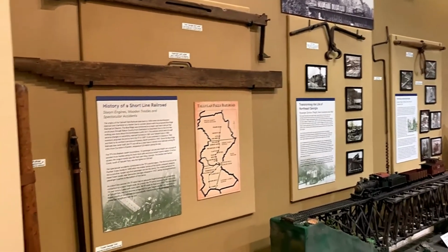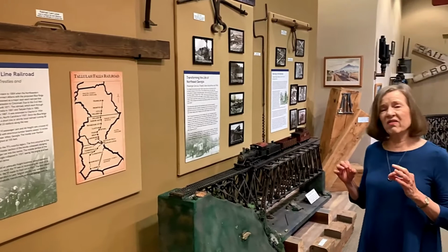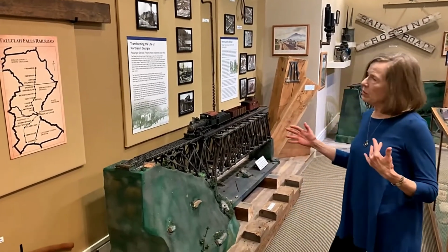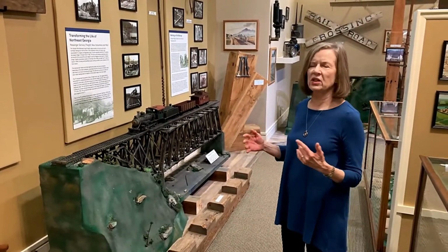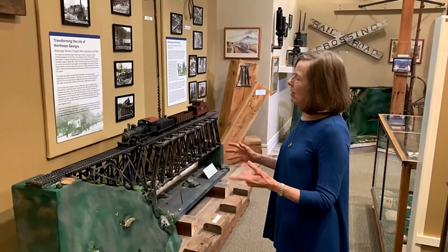Hotels sprang up in Tallulah Falls, and it was the place to be in the summer. As the railroad moved north, tourists moved north. There was a time when there were dozens of hotels in Clayton, Georgia. Anyway, back to the railroad.